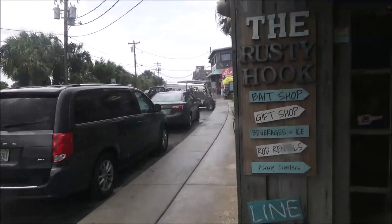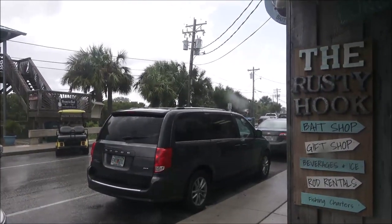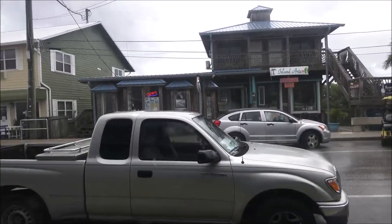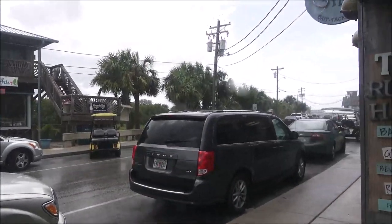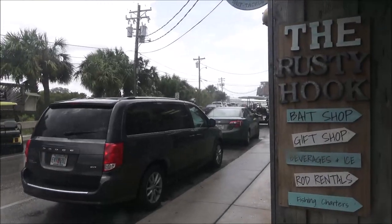I think Irma took it out, didn't it? Yeah, the rest of the way out. So they ended up having to get rid of it completely. Well, they were going to anyway. Yeah, but I think Irma just took it down. Okay, the platform might still be there. We're going to go get something to eat.